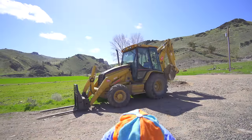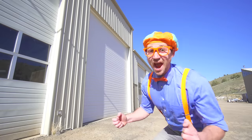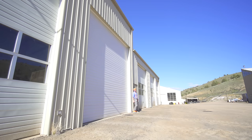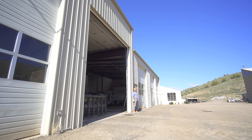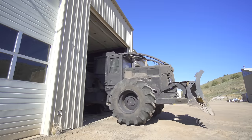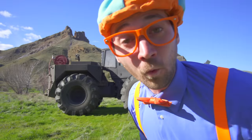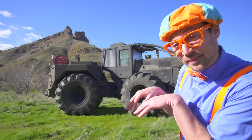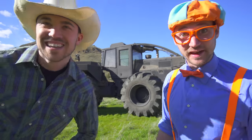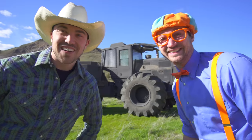Giant dump truck. Woo! And this medium-sized backhoe. And now for their biggest machine at the ranch. Now that's a big machine. Woo! Now that the Skidgen is parked and it's safe to get up really close, my good friend Cody from Axe Family will show you around. Are you ready? Yeah! Let's go.